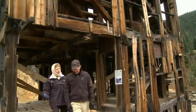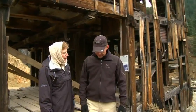Well, this is a very important historic piece, isn't it? Yeah, this is a really neat old structure. This is one of the last few remaining head frames in this whole mining district. And we're working pretty closely with the Historical Society to try to preserve it. The winters up here are pretty harsh and it's about ready to fall down.